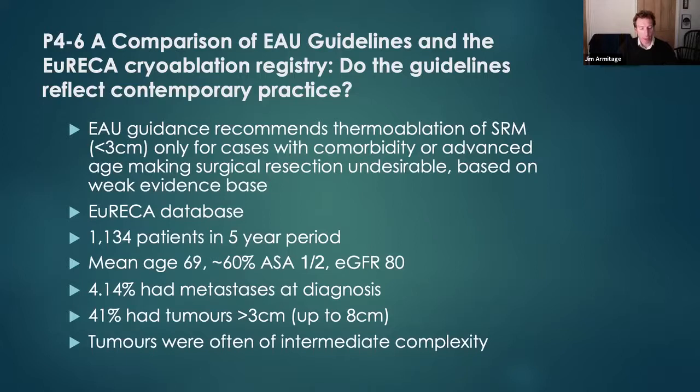This is the European Registry for Renal Cryoablation, 11 participating centres from the UK, Netherlands, France, Denmark and Italy. In a 5-year period, more than 1,000 patients underwent cryoablation. The mean age was 69 years. Approximately 60% were ASA 1 or 2, and renal function was good with an eGFR of 80. Interestingly, 4% had metastatic disease at diagnosis. 40% of patients had tumours more than 3 centimetres, and tumours up to 8 centimetres were treated. Tumours were often of intermediate complexity.